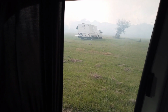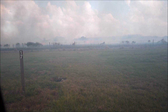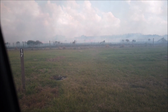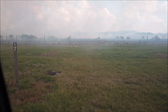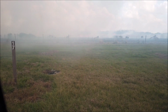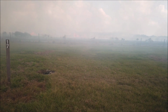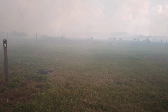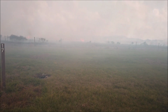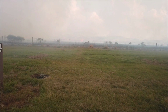Yep. All right, guys. Wow, look inside. All the smoke. Wow. That's crazy, guys. As they're burning the whole field, we got our fan turned all the way up. Hopefully we can. It's right outside our window.